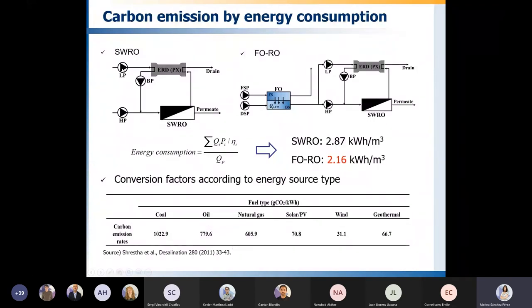Energy consumptions for all pumps used in SWRO and FORO processes are calculated using this equation, including pressure, flow rate, and efficiency of pumps. The sum of the calculated energy consumption is converted to carbon emission according to the power type as listed in this figure.